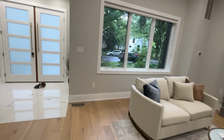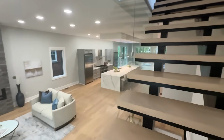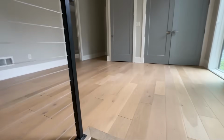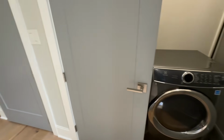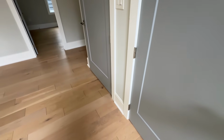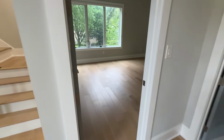Overall, I think this house is pretty cool. But that kitchen, I might add some more design to that. If that's something you want, call an architect and say, hey, what else can we do to elevate the look and setup of this kitchen? All right, up these stairs here, and what is this? Oh, okay, this is our laundry closet. All right. And we just have a nice big open space here, and then that gives us access to these rooms. Love the floors in this house.